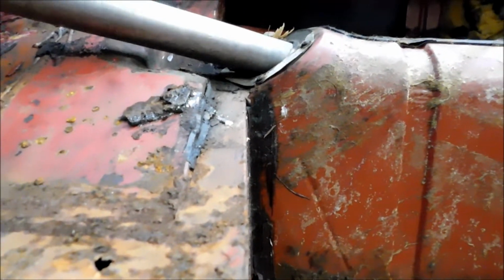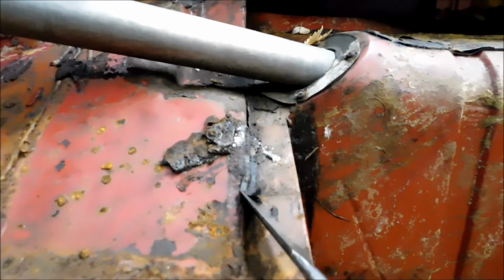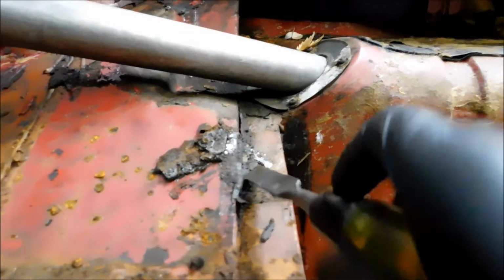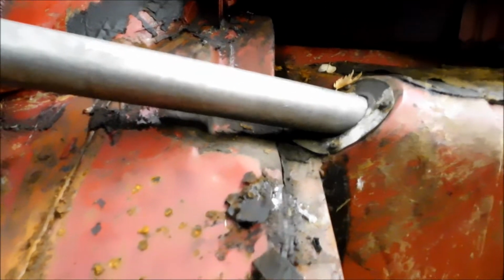See if I can show you why I'm scraping all this off. A lot of people just leave this seam sealer and try to go over it. I mean this stuff, let's see if I can focus on it here. Just the slightest little touch and that stuff comes off.